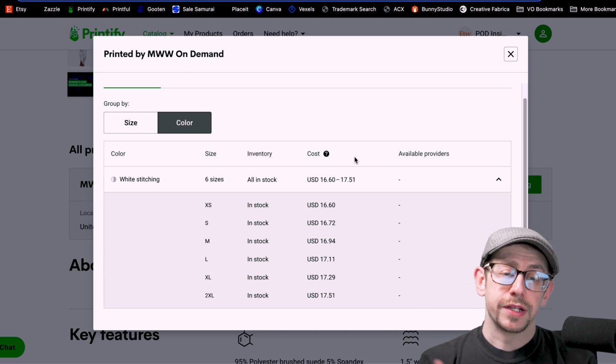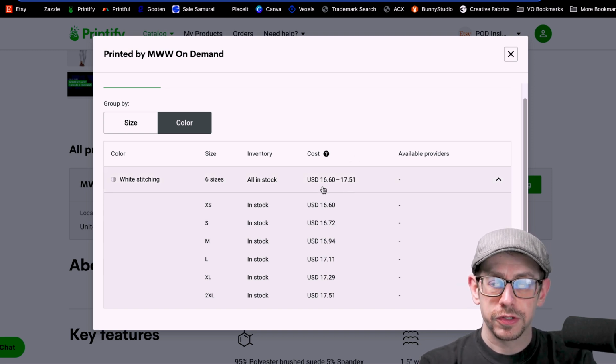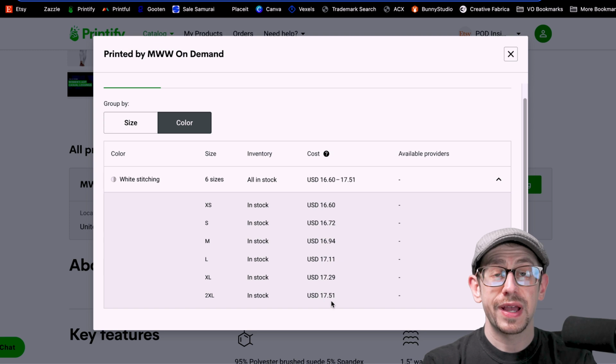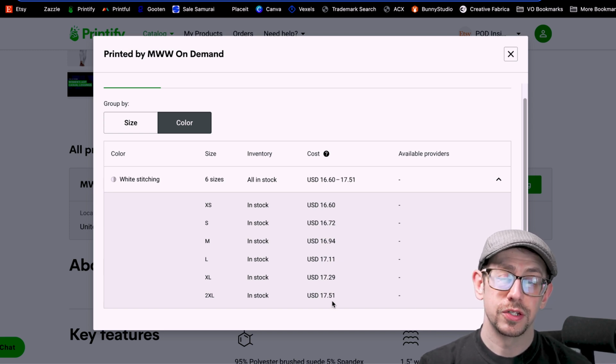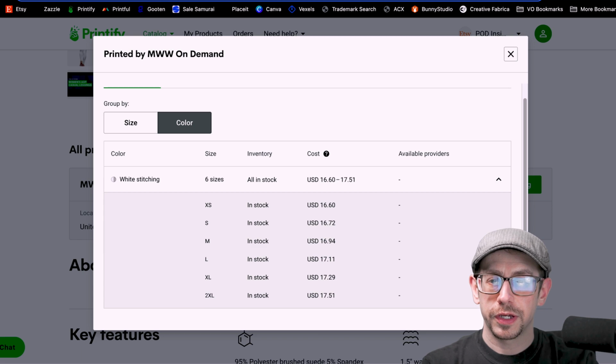All right, so $16.60 is the lowest price for extra small, and the highest price for 2XL is $17.51. So great news there. Why is it great news? Because there's not that big of a difference from the smallest size to the largest size.